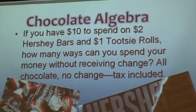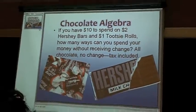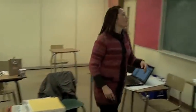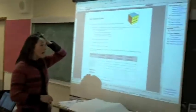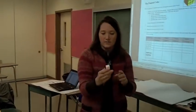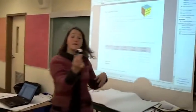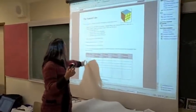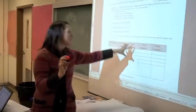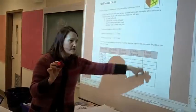We have to look through my unit and see where that fits. Nick is going through a painted cube exercise that would be a great self-discovery for students, where you would give them these blocks to play with, and they would build a Rubik's Cube that is a 2 by 2 by 2, and then they have to theorize if they were to take this and dip it into paint, how many would be covered, how many would have no sides covered in paint, or 1 side, or 2 sides, or 3 sides covered in paint.